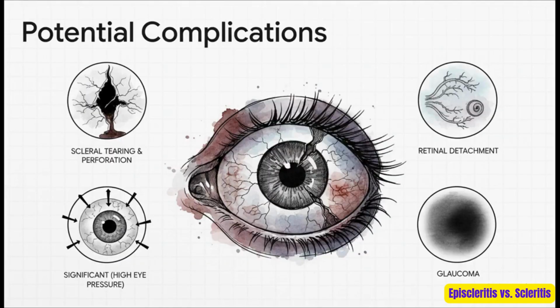And here's exactly why that prognosis is so guarded. The potential complications are severe. I mean, we're talking about things like the wall of the eye thinning out so much it could actually tear, the retina detaching from the back of the eye, or developing glaucoma. Every single one of these is a sight-threatening event.